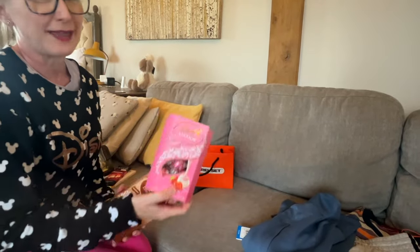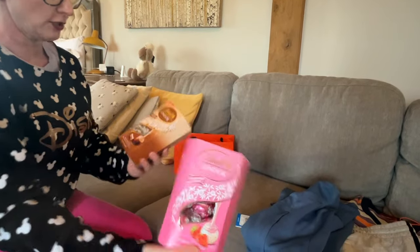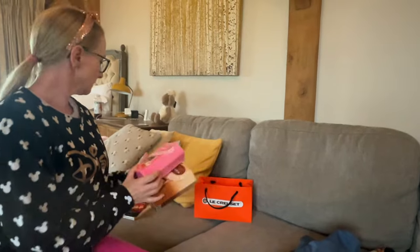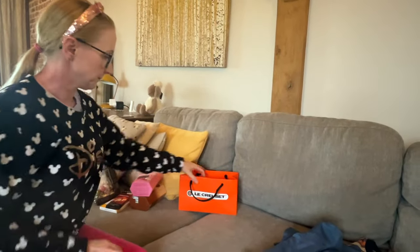People who are getting these won't watch, so. Strawberries and cream, and a new one we haven't spotted before, Tiramisu Lindt. I bet they're nice. I might crack it open myself.